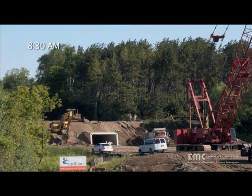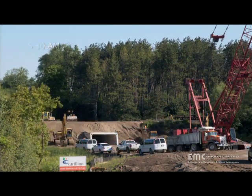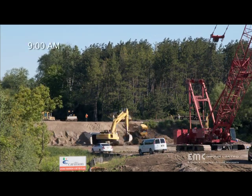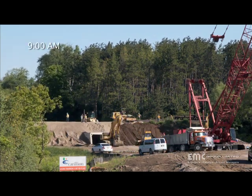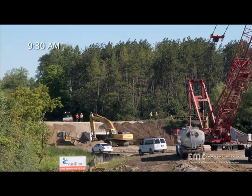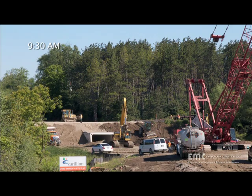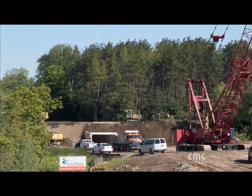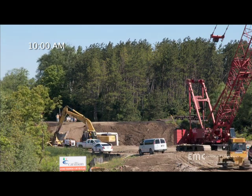You can see that we're installing the final topping of topsoil over the slopes for stabilization and vegetation later on. We're also placing the ballast for the tracks. And the compaction, of course, to date has been checked by the geotechnical people, and they're ready to get P&R back in here to talk about putting the track back very, very soon.